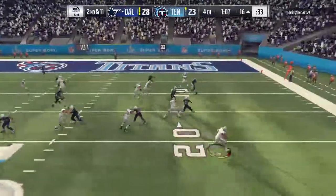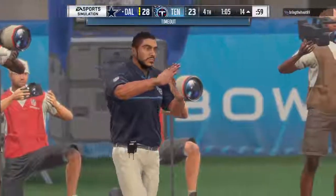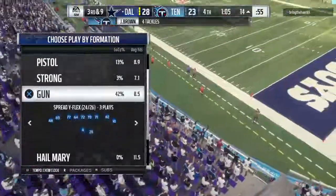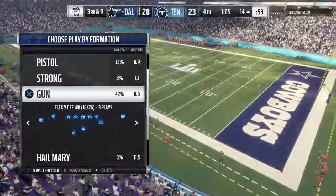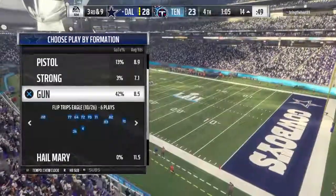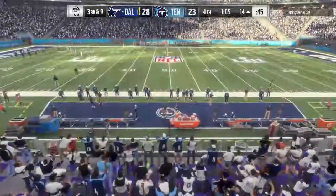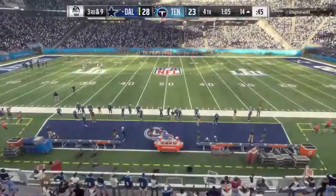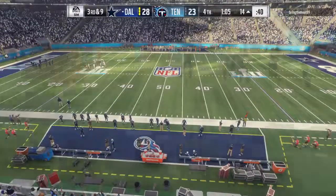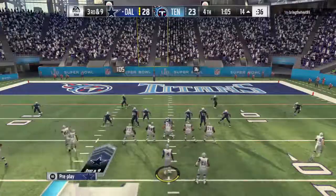Elliott running right. A big hit. Knocked down sideways at the 14. And now we're going to get a timeout here called by the defense. It'll be their third and final timeout, so as they talk things over, we'll step aside. And the defense searches for one more stop here after the run on second down.